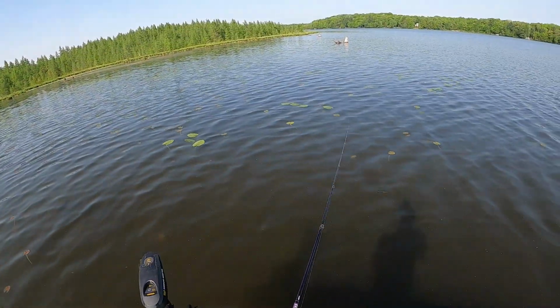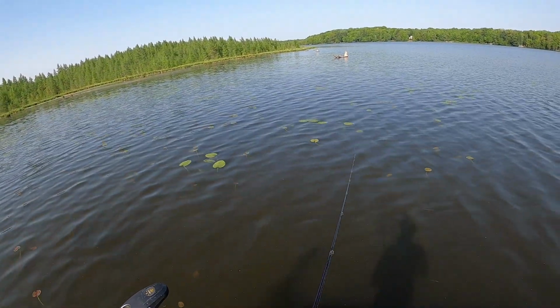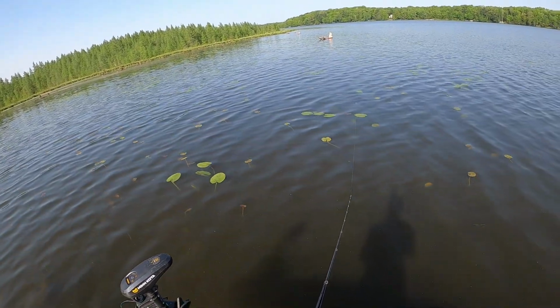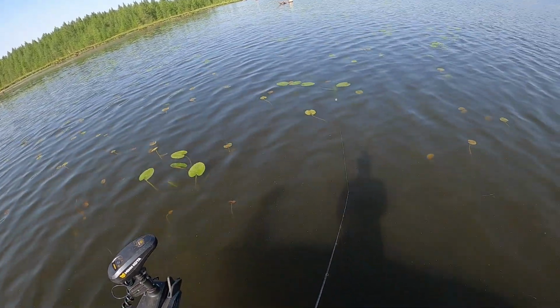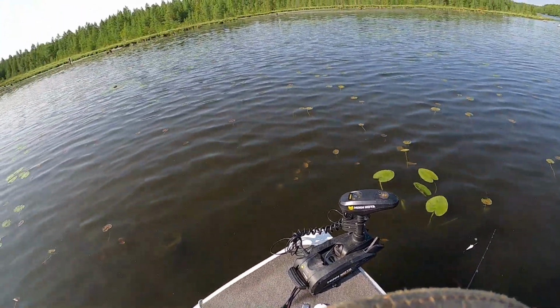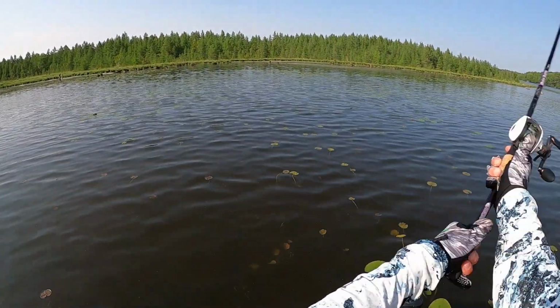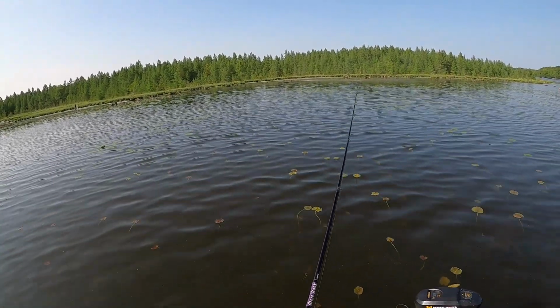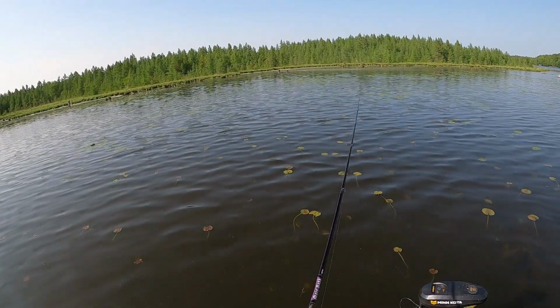The water temperature over here in this portion of the lake is 73. So things are heating up pretty well. It is about an hour after I started fishing though, so the water might just be warming up naturally from the sun as the day goes on, because the air temperature is about 82 out here.